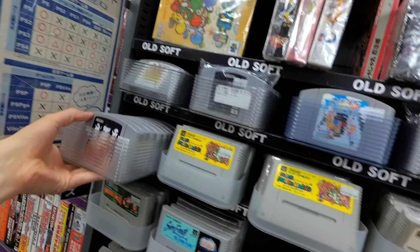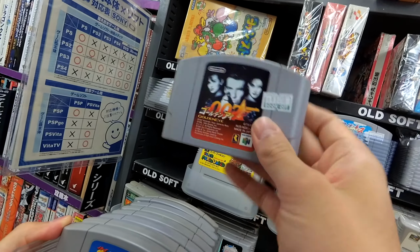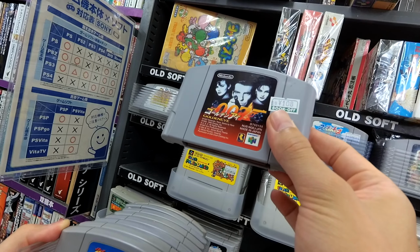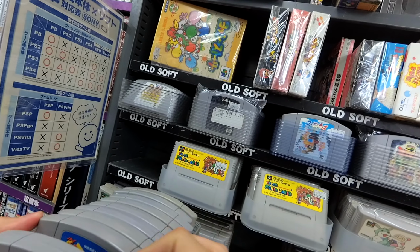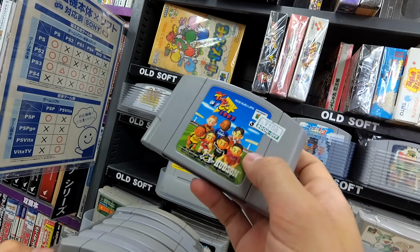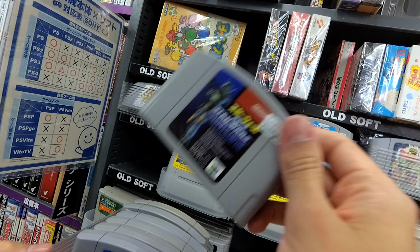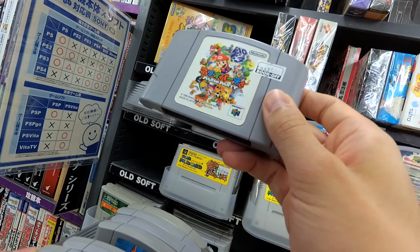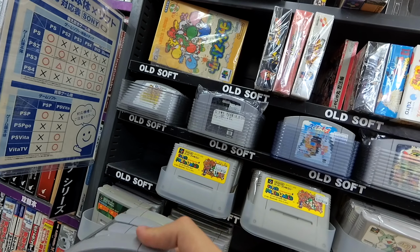So let's look at some of the N64 stuff. And already, wow. This is normally like a $30 game loose. Here in Japan, this is like a $30 game and it's for $1. Well, maybe trade that in somewhere else, make a few dollars. Shadows of the Empire, $1. Wow. So many of these N64 games just have not gone up in price. Like $5 for Mario Party. Spend $5 extra and get the box.